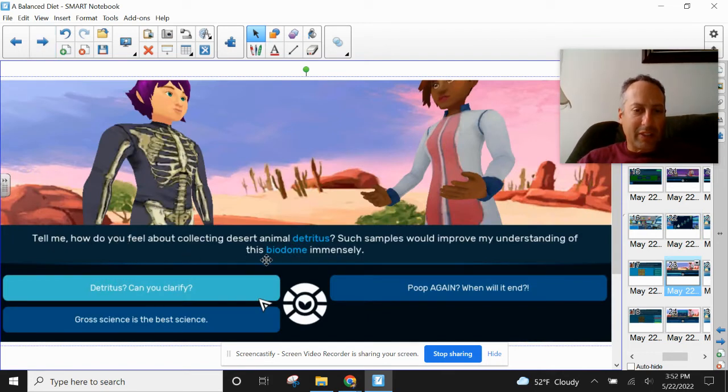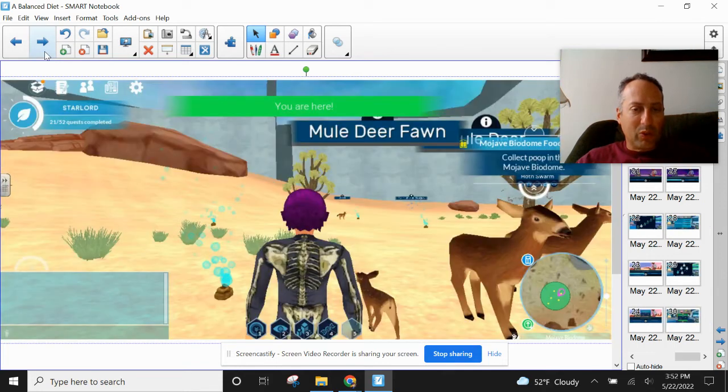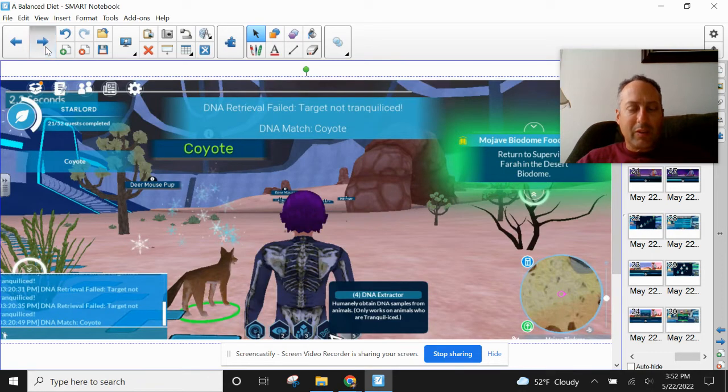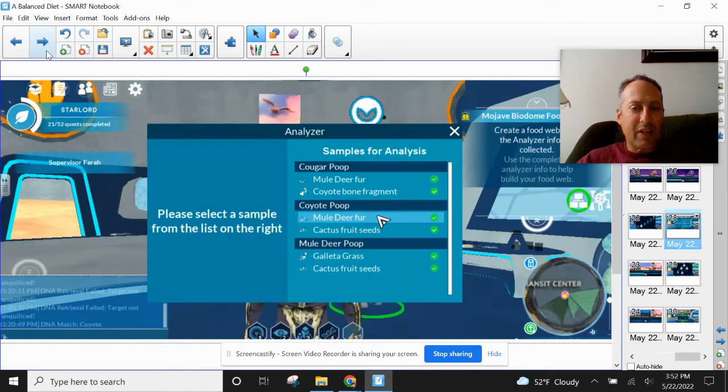Tell me how you feel about collecting detritus. What's detritus? That is poop. Lots of poop in this storyline. So we need to go out and collect some poop from the deer and the coyote, and we come back and talk about it. It says we have to do DNA extraction.